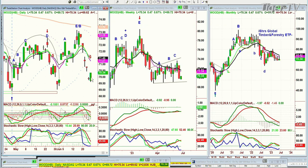The technicals have weakened horribly, but today is a good day, up 47 cents, 70.34. But the way I'm looking at this, it looks to me like the timber and forestry ETF, WOOD, is starting to deteriorate in the technicals. All right, so I did that.